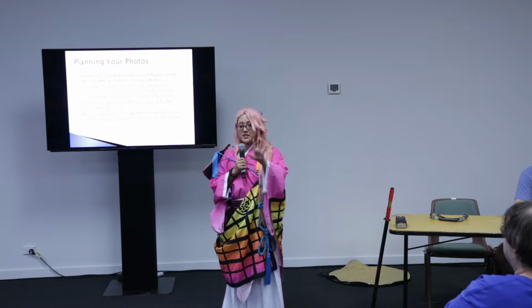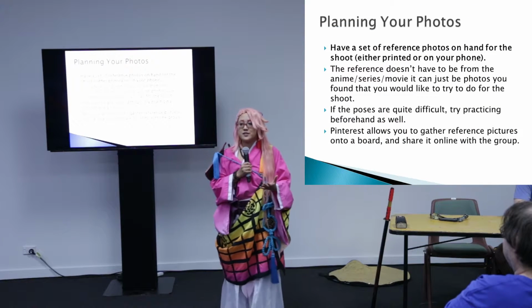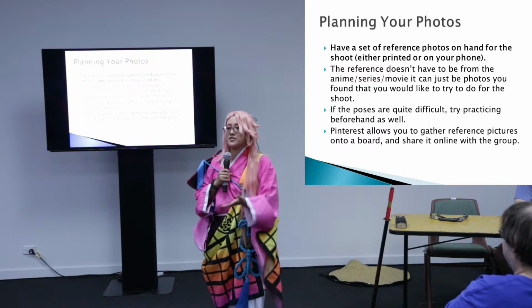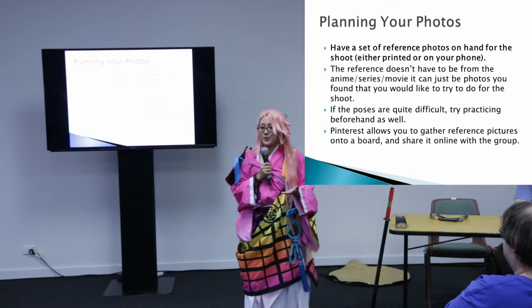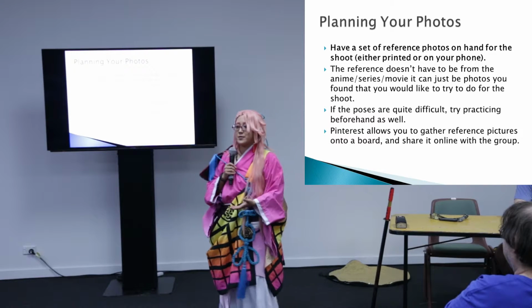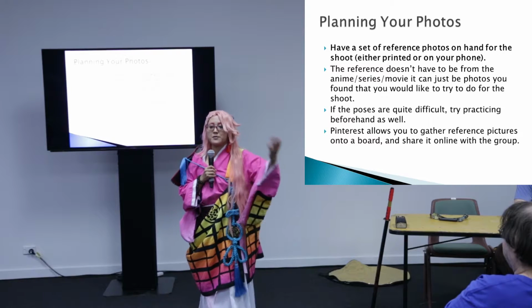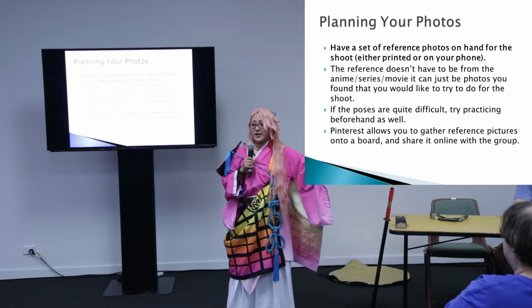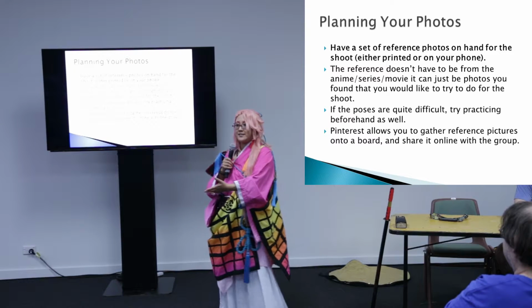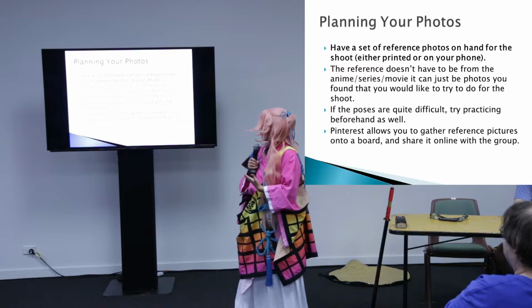Now that you have a location and a time, the next thing to do is to plan your photos. Plan what shots you're gonna have. Firstly, you start with reference photos. Basically, maybe a shot from your fandom you're gonna shoot, or even stuff from outside of your fandom. Like, if you see a wedding photo you really like, you might wanna imitate that pose or that framing for your own photo. Yeah, that's great for shipper stuff.